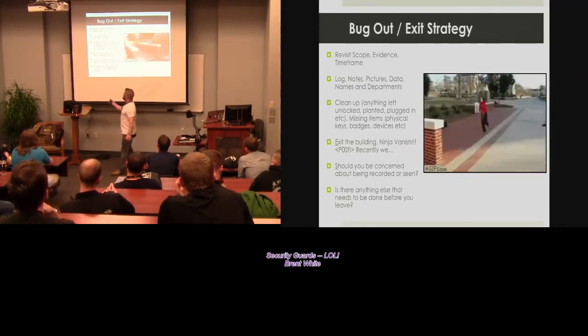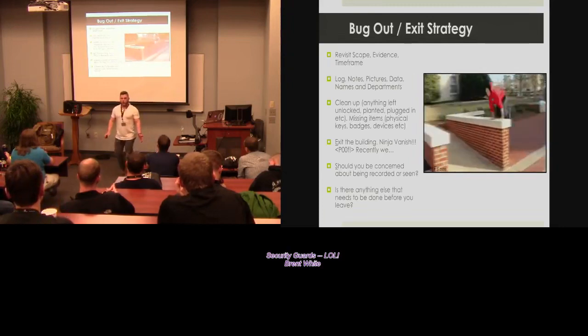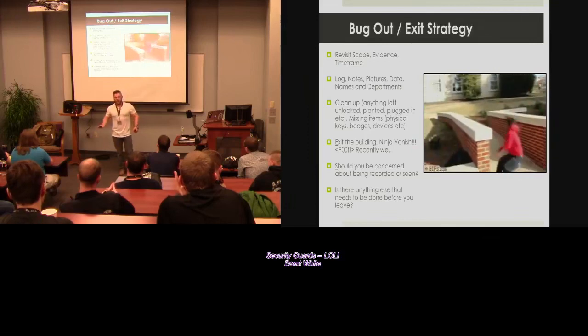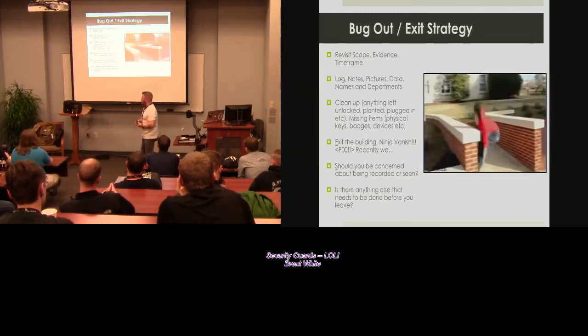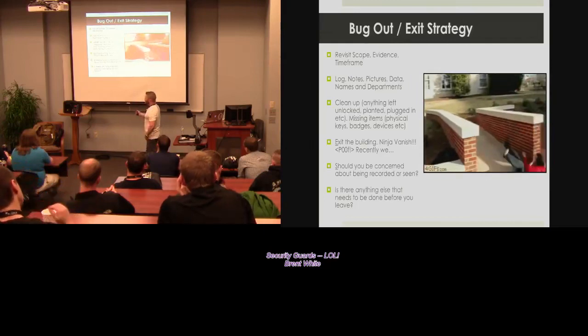And again, should you be concerned about being recorded or seen? If it's strictly a covert assessment and the whole point is to get in and get out without anyone noticing you, keep that in mind too. Pay attention to where cameras are, your techniques, things like that. And then is there anything else that needs to be done before you leave, as I mentioned earlier?